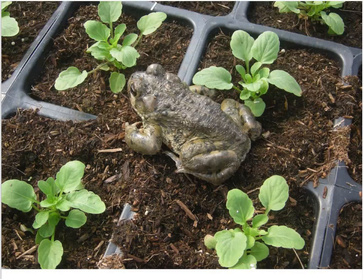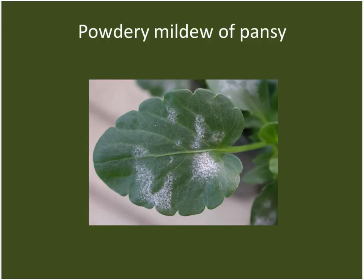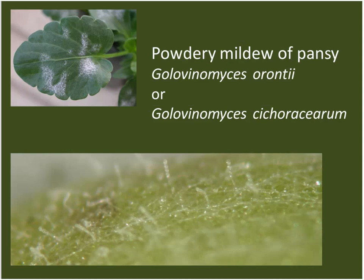A little bit more possibility for surprise came when we became aware of pansies having a powdery mildew. It could look very classic like this and perfectly normal, but under other circumstances, we get more of that bruise look that I showed you earlier. Here on the lower image, you can see powdery mildew growing across the surface of the leaf and then putting up its little uprights of spores.